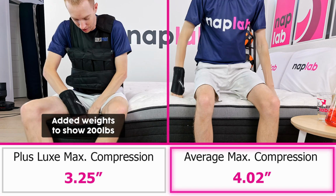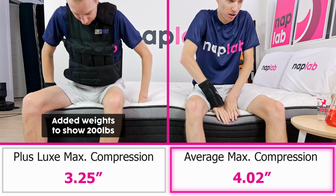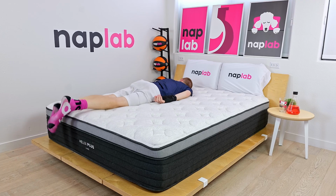Ideally, I want to see 4 inches or less of sitting sinkage, and the Plus Luxe easily exceeded that mark. Even when sitting directly on the edge of the mattress, it had ample support. Lying edge support is good, but also not quite incredible. I felt well supported on my side. However, on my back and stomach, I felt the support just wasn't as good.